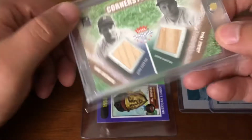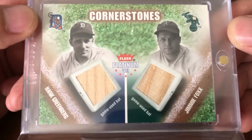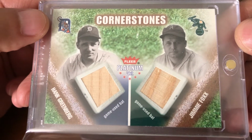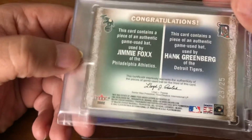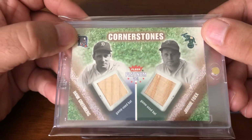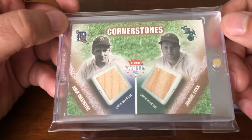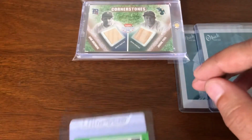And here we go. Here's the relic card. It was purchased on my behalf from 2002 Fleer Platinum. This is the Cornerstones card with Greenberg and Jimmy Fox. And this one is numbered 23 of 25. Nice game-used relic card. The lower numbered ones, I was missing a number of them, and I'm slowly picking them off when I can get them for a good price. And this one happened to pop up, and thankfully, someone picked it up for me.